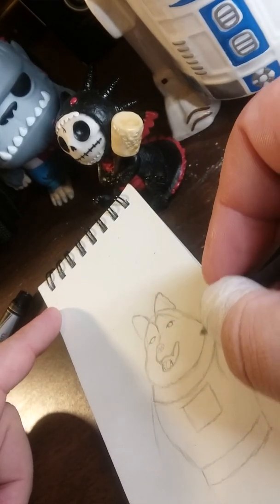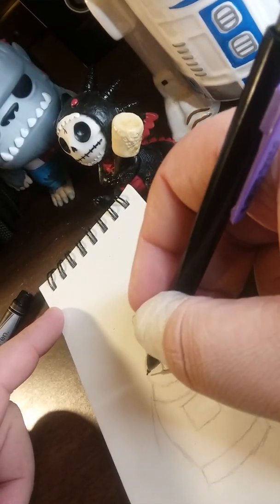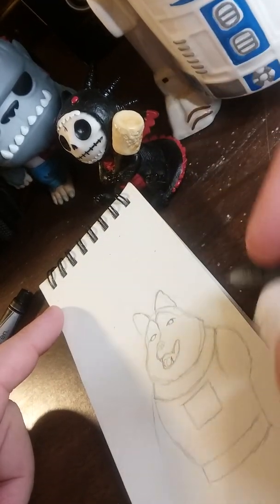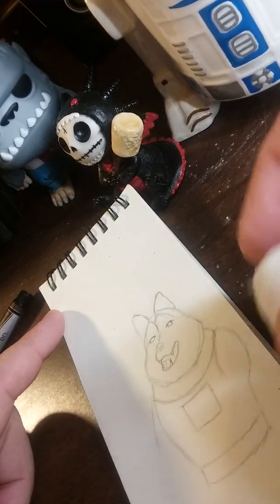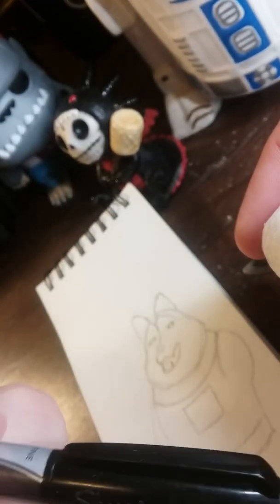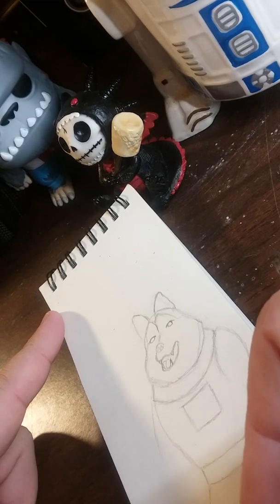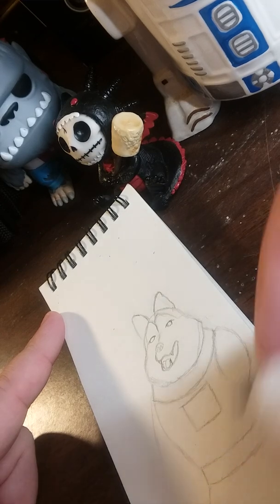All right, and we're just going to do a little, yeah. Right now I'm just giving, you know, a rough idea of where the black is going to be. I'm going to do that stuff in the marker. Well, pen. Ink. I guess it technically is a marker, really, even though it's a pen. But yeah, I think I'm still just going to chalk these out a little bit. He's actually taller than I was envisioning in my head.